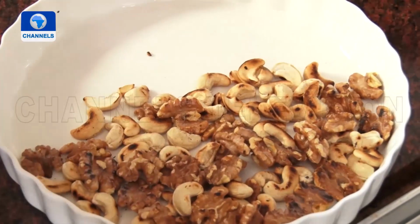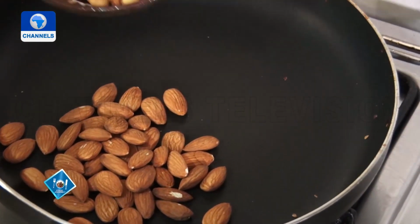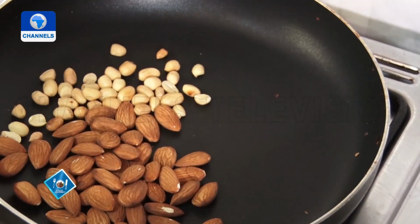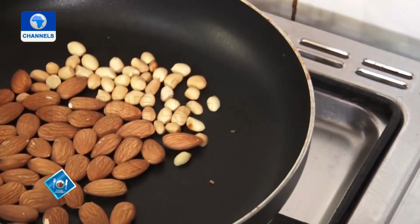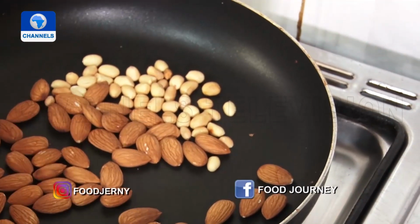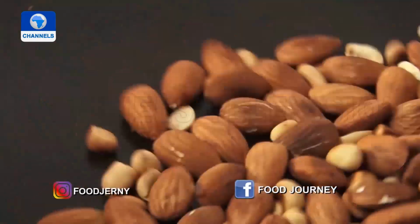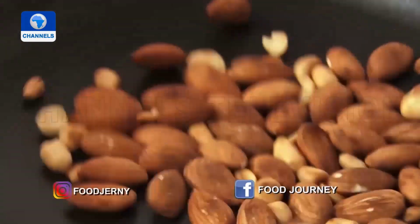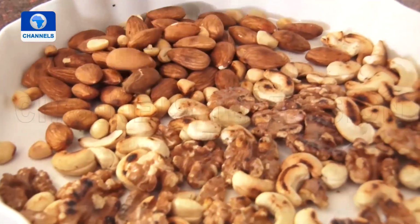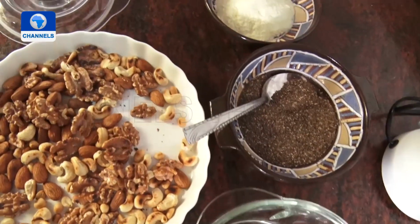And now we'll just add in our almonds and peanuts. I'm going to put a little less of the peanuts in because I just don't want their taste to overtake everything. So there we go. Let those go. Get toasty. I love that this is a patient process. Patient processes always make you aware that sometimes good things take a little bit more time.